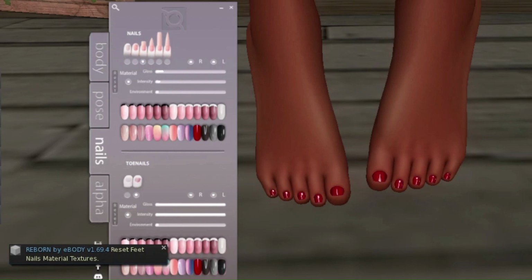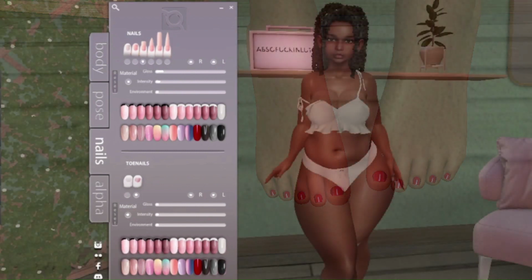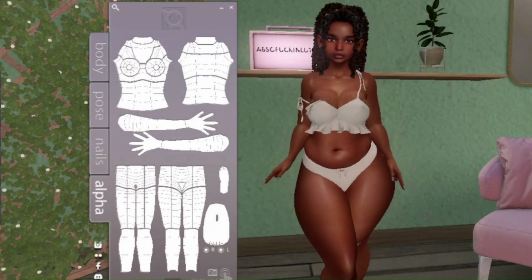Same colors as the nails, same ability for you to add intensity of gloss or to remove it, all of it. Remember, there's always the reset button if you don't like something. So yes, and now we have the upper part of this body. As you can see, it has a lot of variety when it comes to alphaing out certain parts of the body, from the neck to the back.